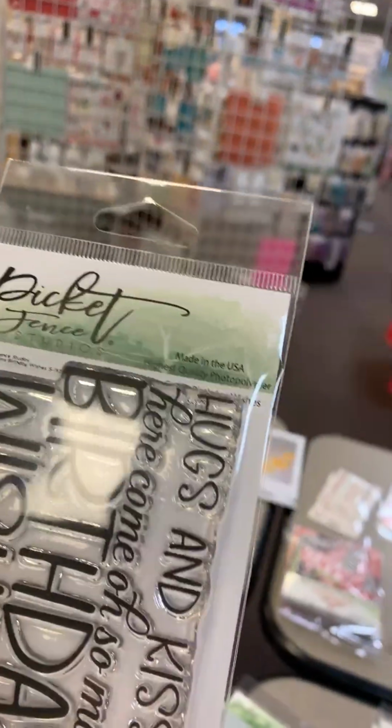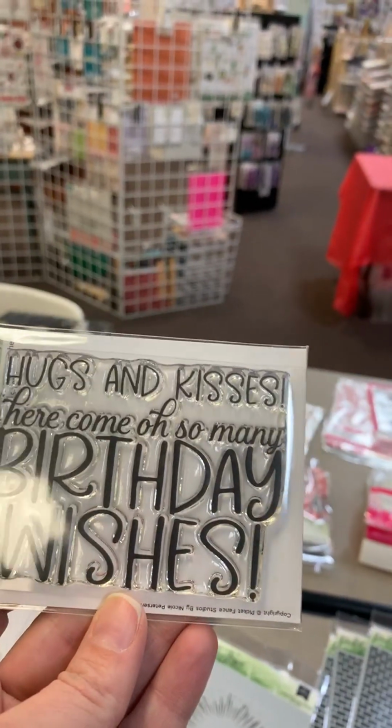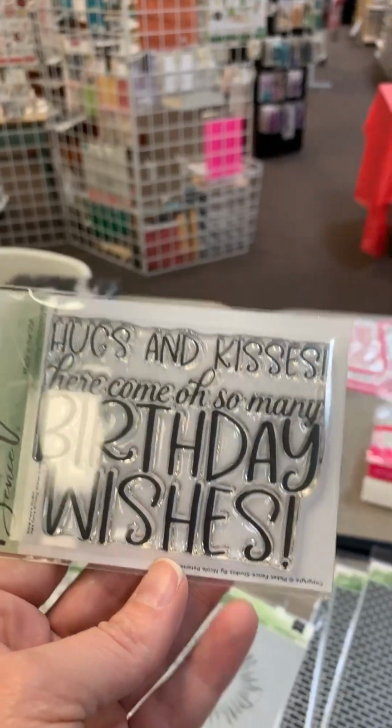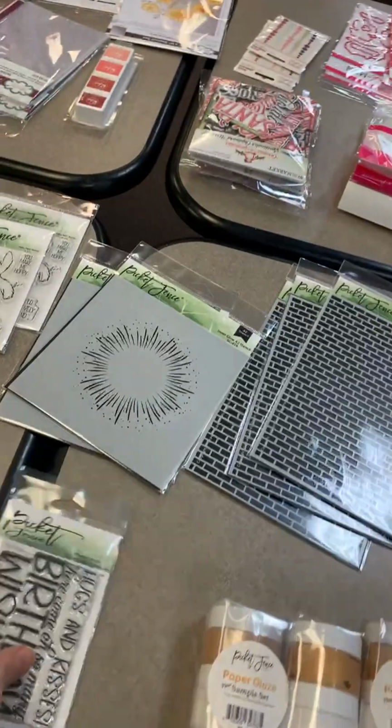Next up is called Here Comes Birthday Wishes. And it says hugs and kisses. Here come oh so many birthday wishes. Again, that would be great with that hugs die as well too. So another just fun little stamp set.